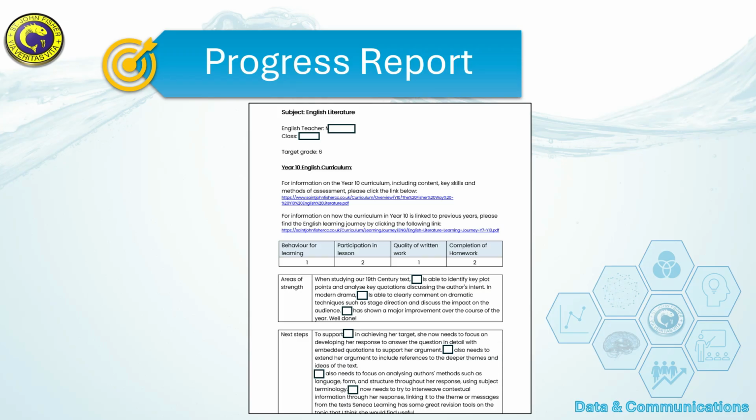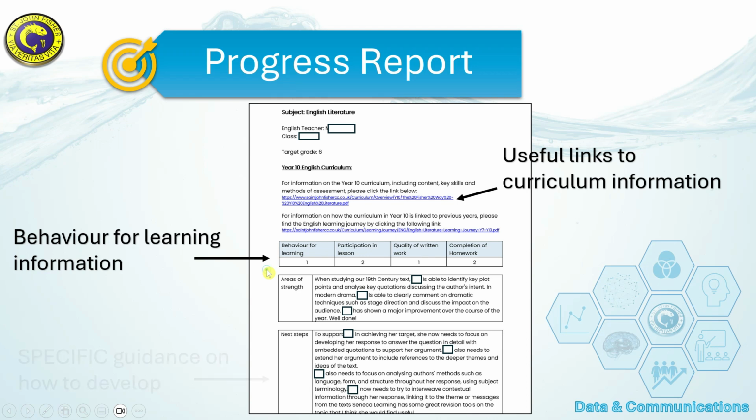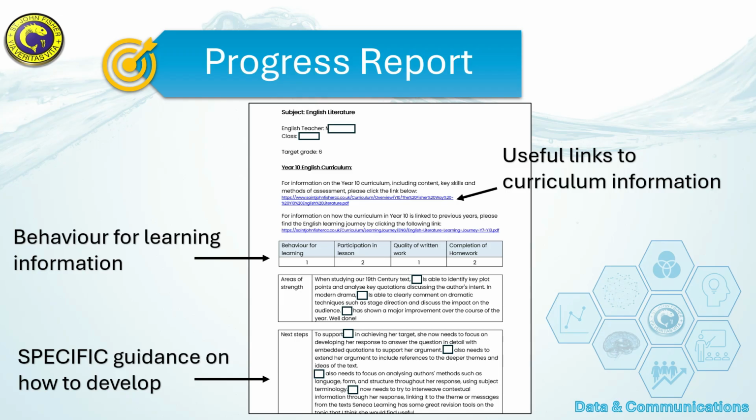The progress report is a more detailed document. In this, you will find one page for each subject area, which allows there to be linked useful information for each curriculum area, a behaviour breakdown about the behaviour for learning scores and the participation within lessons, and then detailed specific guidance on what students are doing well with and what they need to do to improve.